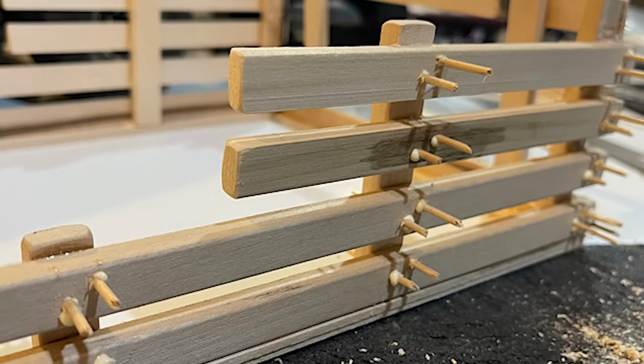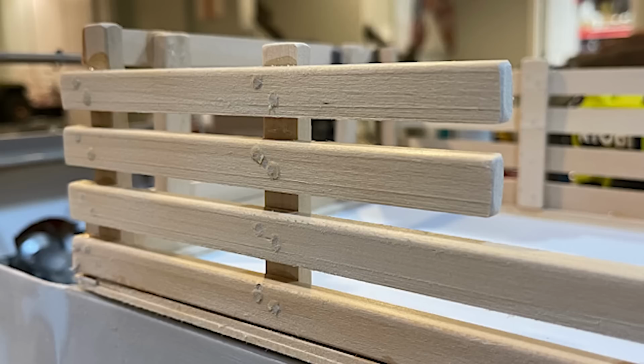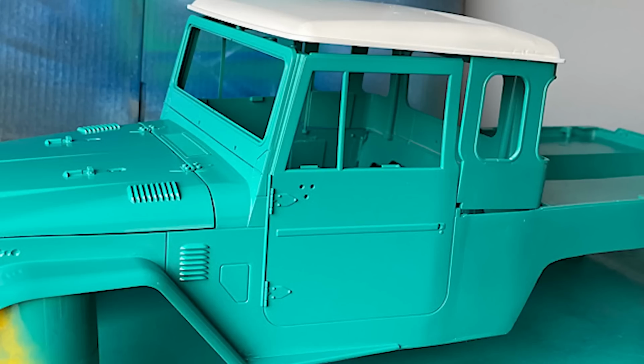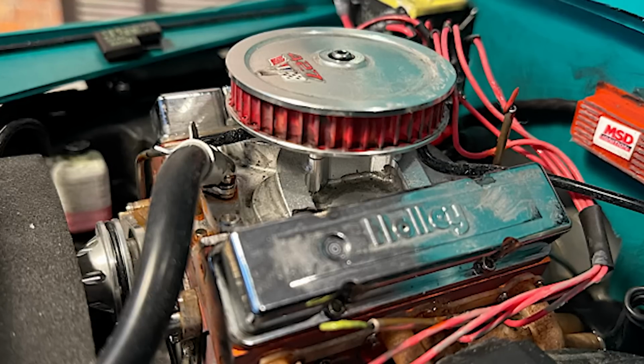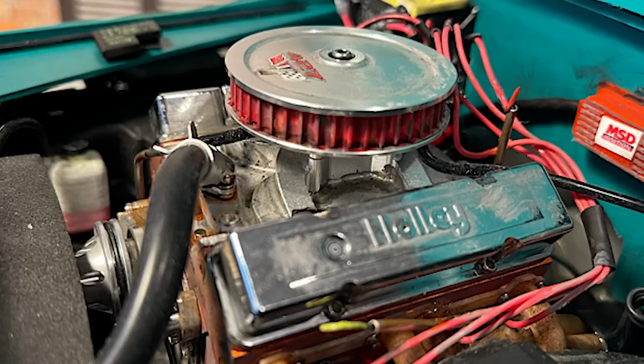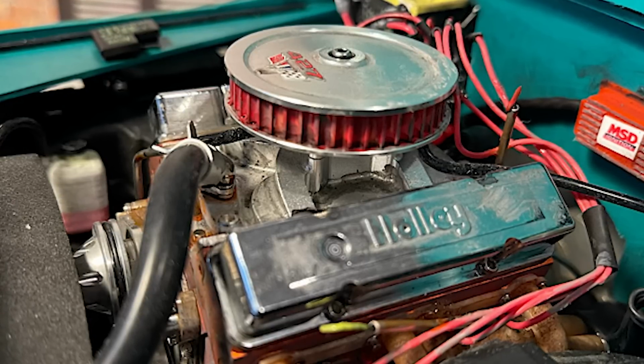He also did some woodworking. Those are real wood plugs instead of nails to make that whole rear kind of crate situation work very nicely. And he chose a really beautiful color too, sort of a turquoise. Nicely detailed engine bay with all the wiring and tubes and hoses and such. Very nice work on that.